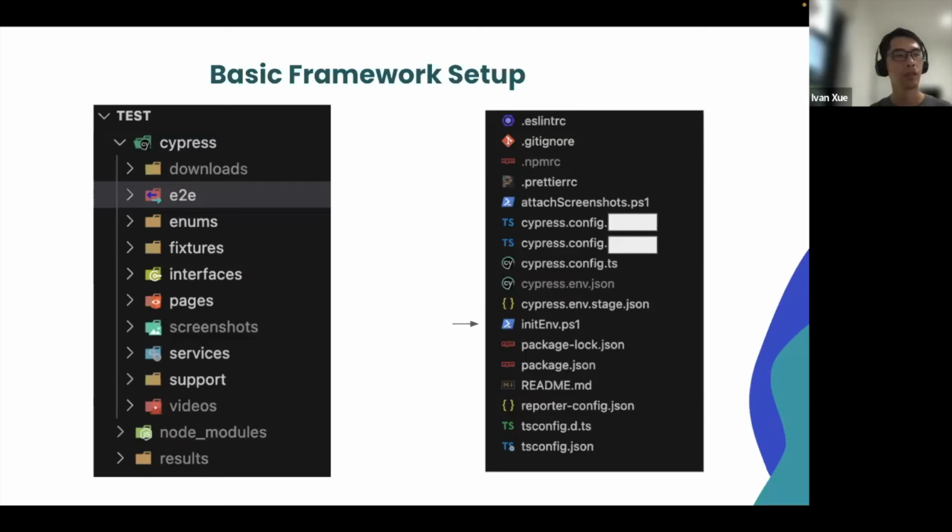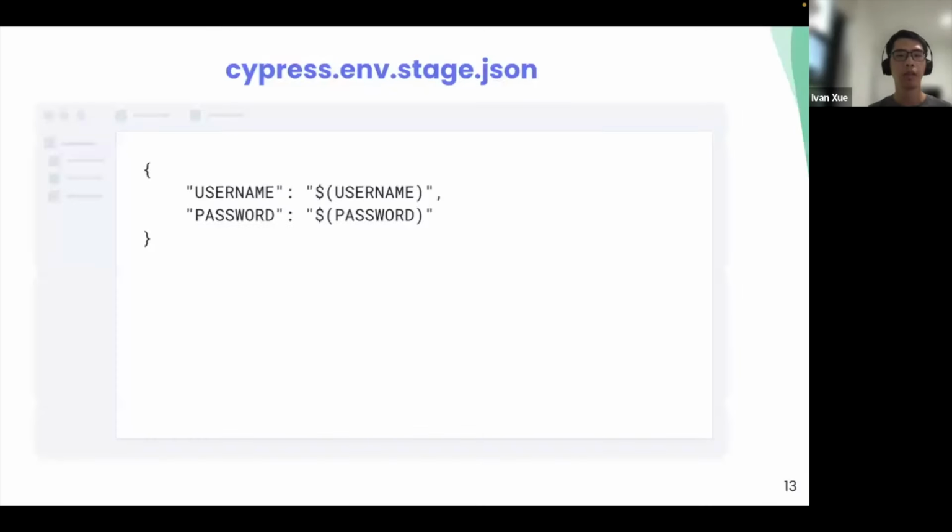init.env, another PowerShell script, which is used by us to simply download the data from the Azure keywords. Reporter.config.json. Okay, as I mentioned, we are using JUnit report, so we can upload or publish those JUnit reports into Azure CI/CD pipeline. Then when we check this state.json, it's just a standard JSON file with a key value pair. And we have this syntax like $ square bracket, which is used later to replace the real data from the Azure keywords.